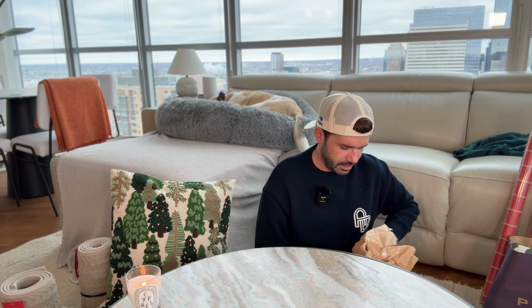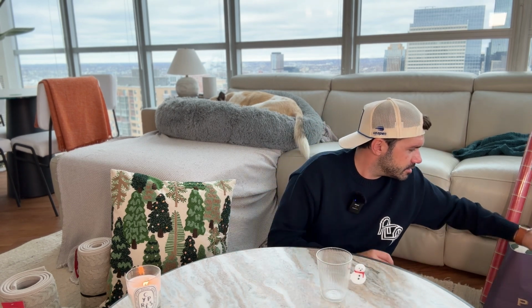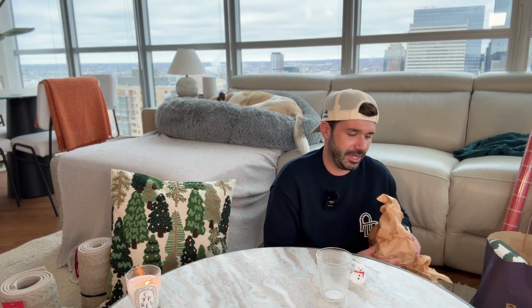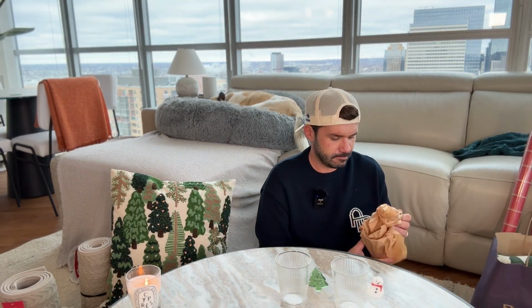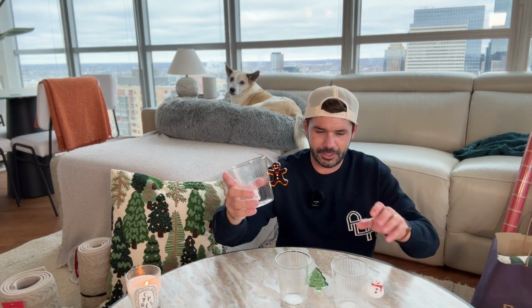Then I saw they had these, they looked like hand-blown glasses, and this one is a snowman. And they had some other ones too. Let me grab those. And since we're going to be doing a Christmas cocktail taste, I got this one with a Christmas tree, and this one with a little gingerbread man, which I thought were cute.